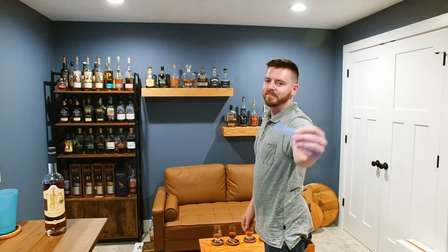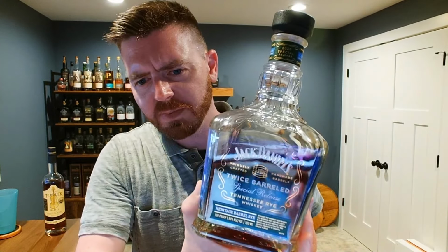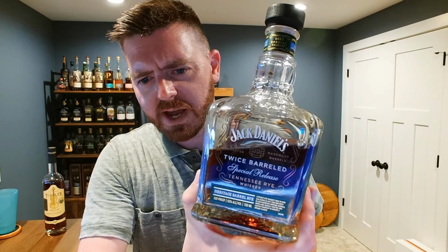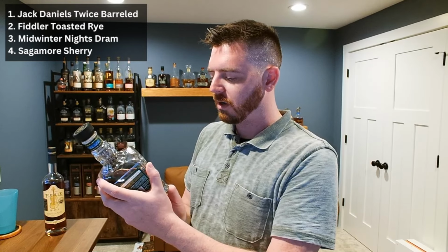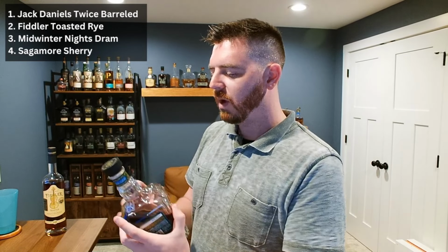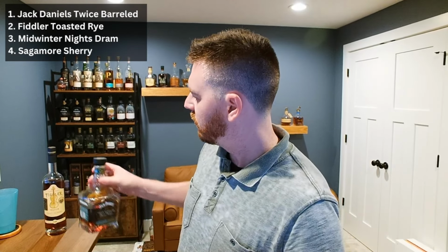But let's find out. I think that's the JD special release from 2023, the Twice Barreled Rye. Let's find out. Yep. That would be JD Twice Barreled Tennessee Rye Whiskey. Special release from 2023. That's a killer bottle. I tend to lean higher proof. This is only 100 proof. So I'm surprised. Well, am I surprised? No, this brings a ton of flavor at 100 proof, so I'm not at all surprised. Who am I kidding? That bottle historically does really well for me.